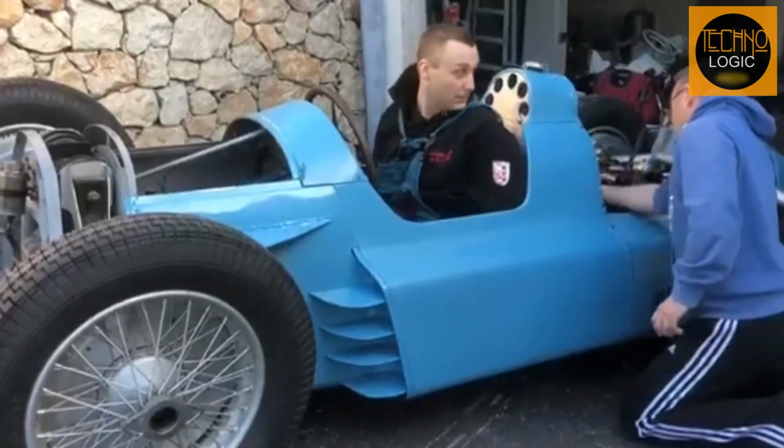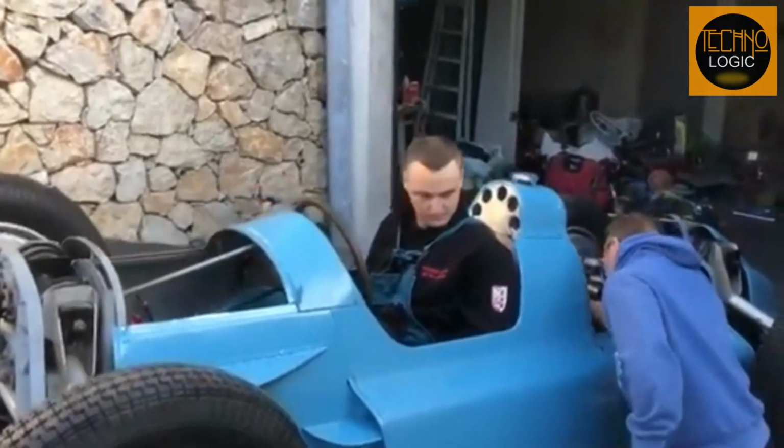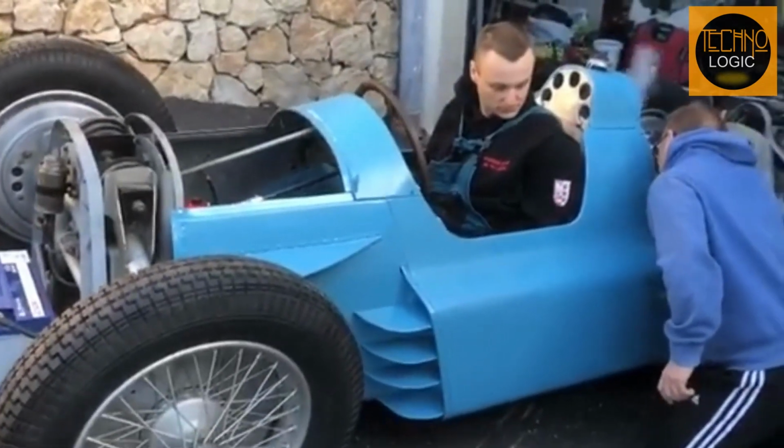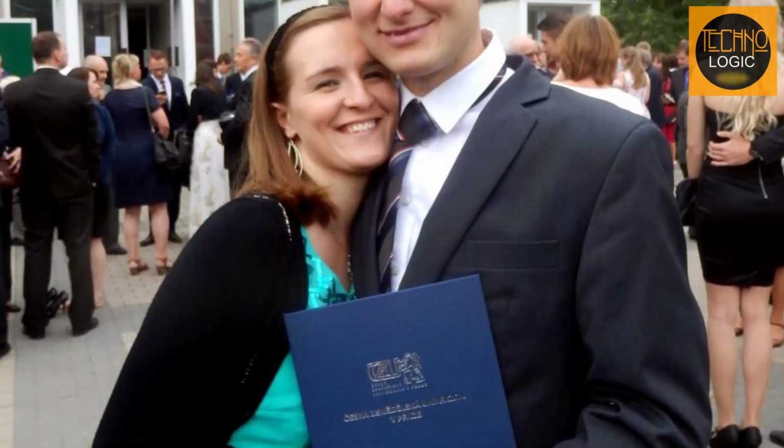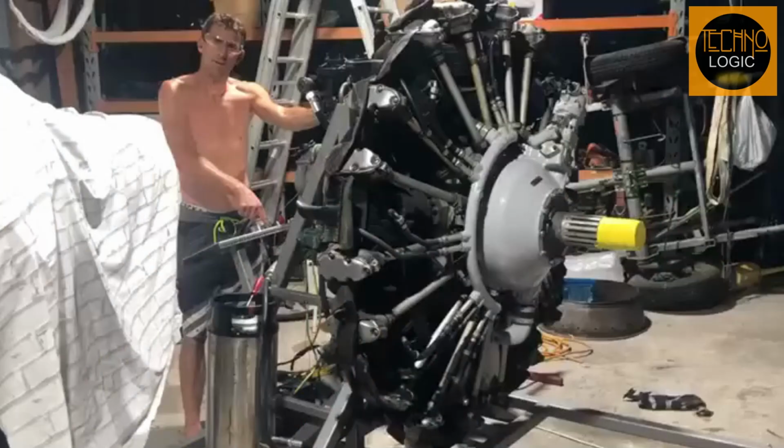In his youth as a 17-year-old student, Marek had already started working on mechanical projects. He once created a jet engine from an old truck turbocharger for his Jawa moped. This first major project later became the subject of his thesis in college.